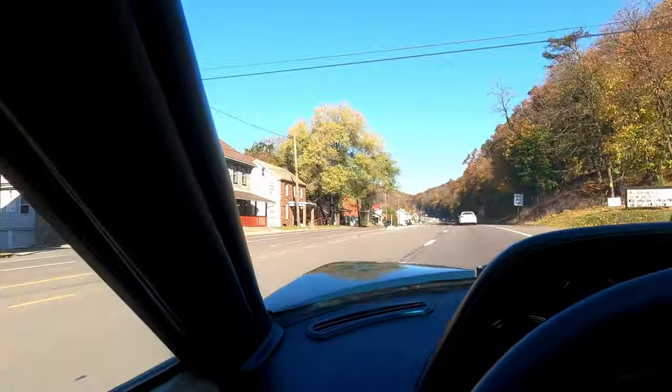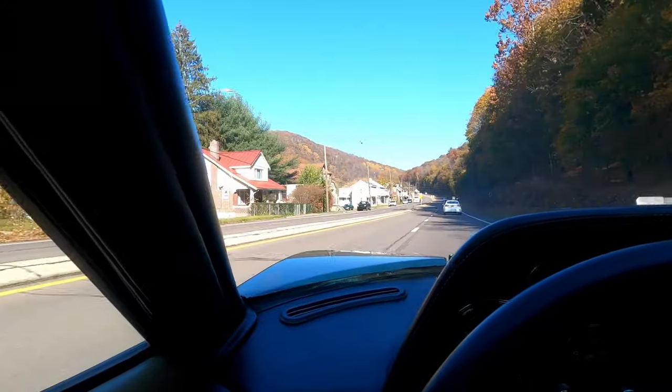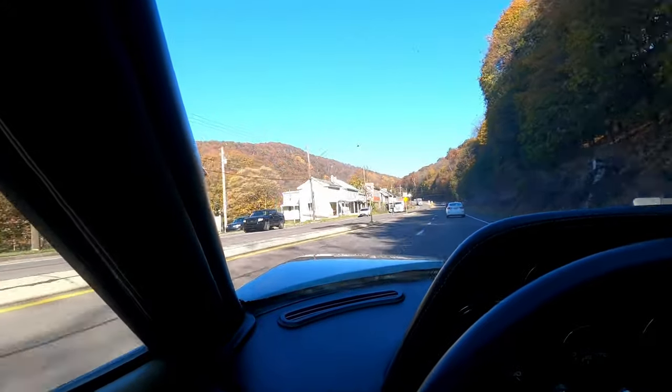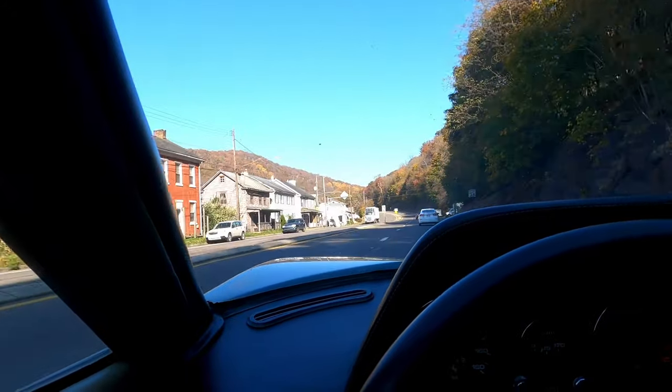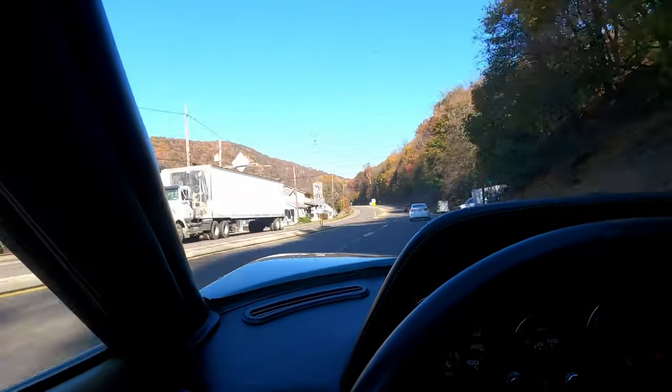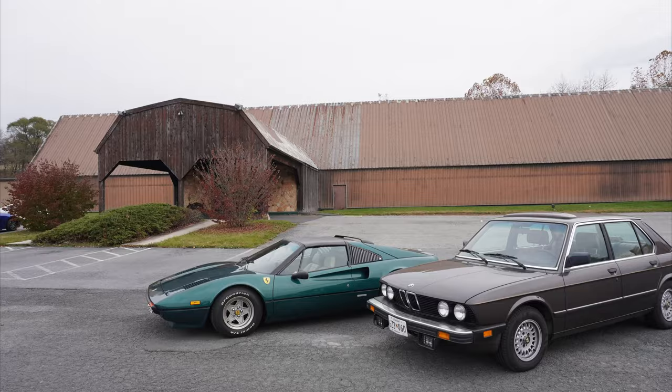It's a certain scenery that I recognize from RCR videos. I've seen this road before. Never been on it.